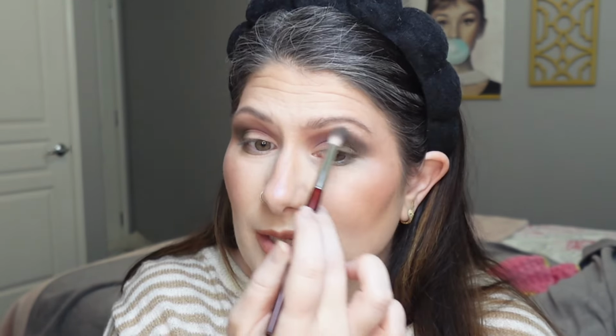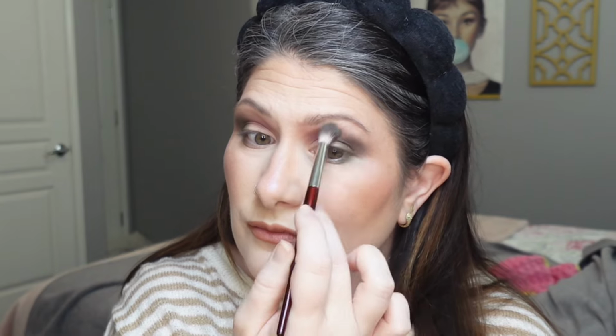I like this combo. I think it looks really pretty. Sorry if I didn't explain what I was doing. I got a little caught up in my story, but I just brought that shade down to the outer portion of my lower lash line, and I'm just making sure that that green and that mauvey shade are nice and blended, and then we're going to move on and deepen up this outer corner a little bit more.